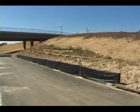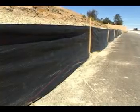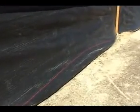This silt fencing is not properly installed. The red witness line is exposed. It should be buried.